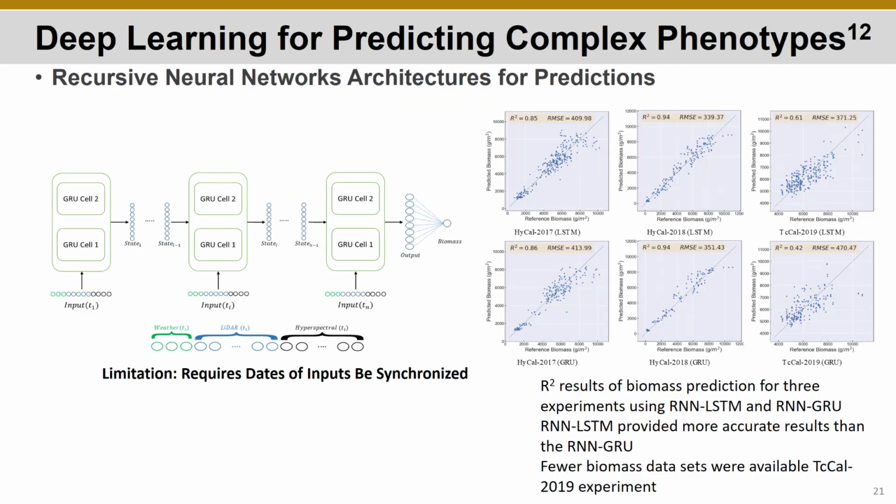Now, taking this to the next step where you're actually doing the prediction, this is a time series, so recursive neural network architectures are very possible to use. This shows a simple example, which is using weather, LiDAR, and hyperspectral data as inputs.